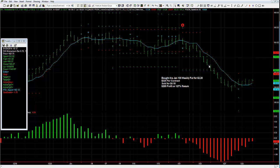And 127% return, in my book, that's a home run return. So really, really nice trade there. So now at this point, what do we do next on the Dow? We wait for the calculator to print our next setup.